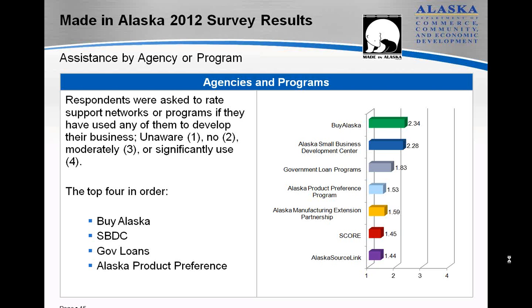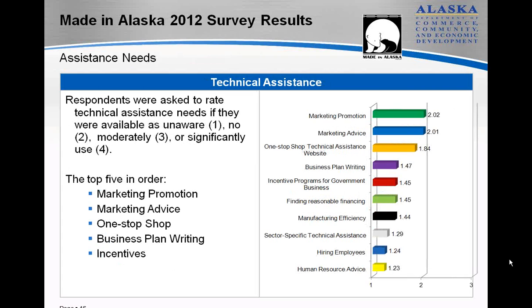So now let's get into the technical assistance stuff, looking at what the respondents needed as far as resources to help further grow their business. In the technical assistance areas, you're looking at marketing promotions, marketing advice, quite a few categories there on the right-hand side. The top 5 needs from the permit holders, 1 through 5, are marketing promotions, marketing advice, one-stop shop, business plan writing, and incentives. These are areas that everybody needs help with. You can't do it by yourself.